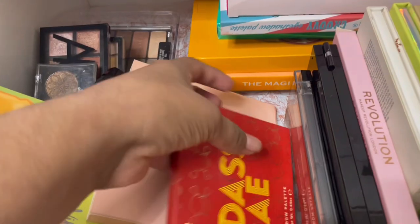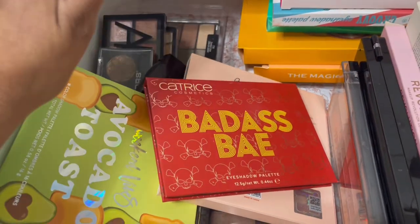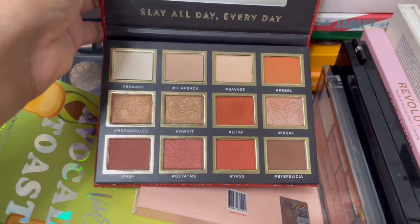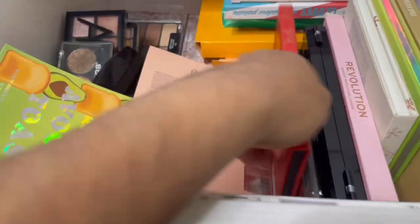I also have this one. This is more of a newer palette for me. Well, not right now, because I've had it for a while, but I haven't used it a lot. That's what I mean by newer palette to me. But as you can see, these are neutral browns, perfect for this time of the year.